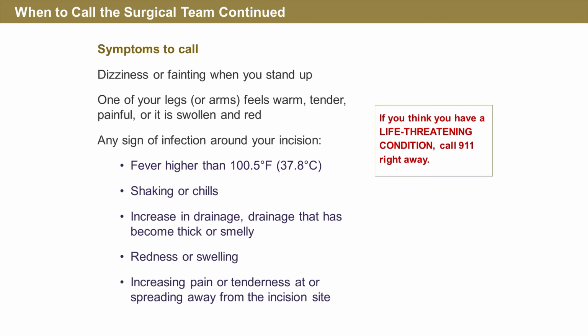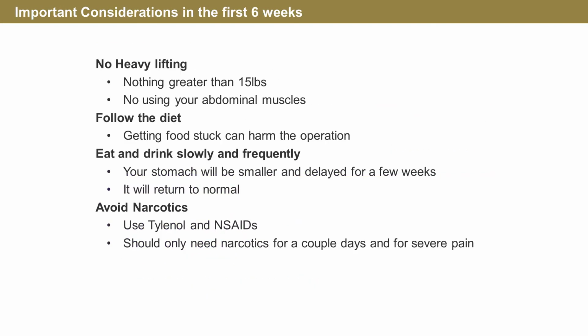If you have drainage from your wound, there will be a little bit of spotting, a tiny bit of fluid that you'll see on the dressings. That's fine. But if the incision gets red and angry and you're leaking a lot more fluid than I described, or there's increased pain and tenderness at that incision site, please call and let our nursing staff know. Again, in the first 6 weeks, remember, no heavy lifting, follow our diet, eat and drink very slowly and very frequently, and then finally, avoid narcotics as much as you can.